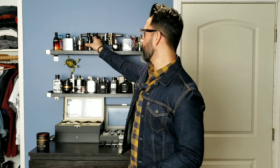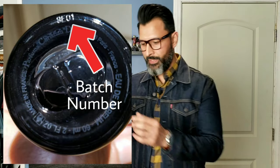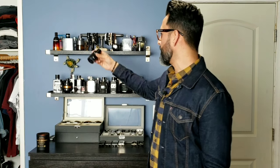You'll see on the scent bottles, there's usually a number there at the bottom, either stamped on or written on or etched on. That's basically the lot for that particular fragrance oil that went into that bottle.